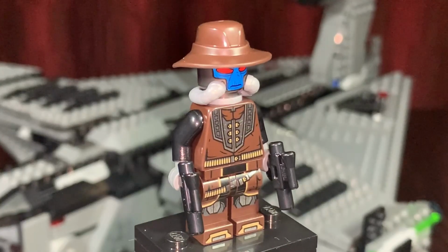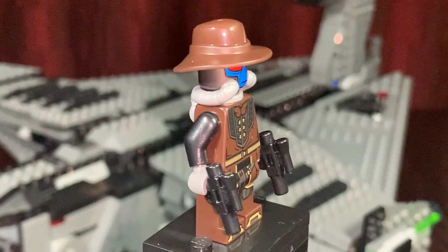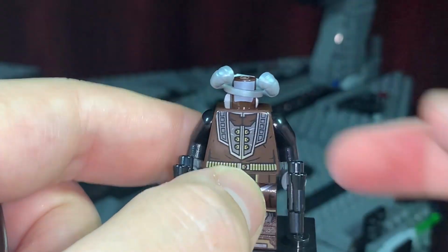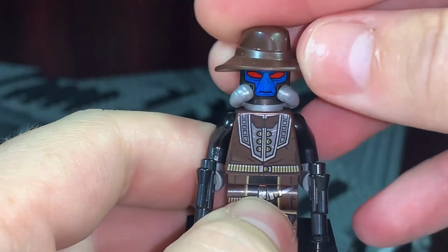This is Cad Bane's ship after all, so here is Cad Bane. He is a new and improved version of that figure and my very first rendition of him, so naturally I am quite pleased with this. He has a gorgeous new hat element and comically large respirator that I actually do quite like now. It did take some time getting around to it, but ultimately I'm pretty satisfied with my first Cad Bane minifigure.